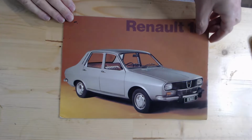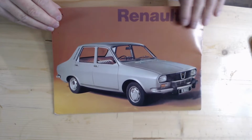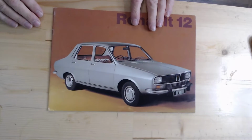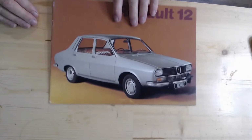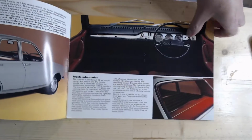Looking at today's brochure, we'll open the brochure up and we'll see what we can see inside. In fact, I've just realised a mistake. I had it the wrong way around. Indeed, the front and the back is exactly the same. But anyway, let's open this brochure up and see what we can see inside.